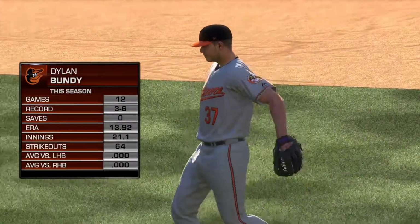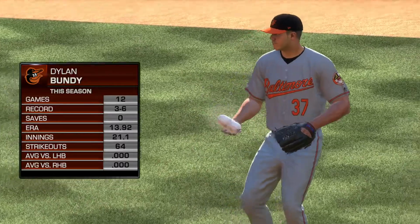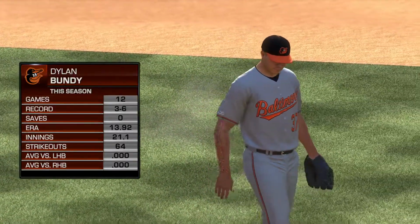Ladies and gentlemen, Dylan Bundy comes on to start the bottom of the 10th, hoping to get Baltimore into the 11th inning. Number 37, Dylan Bundy.